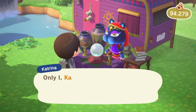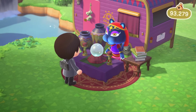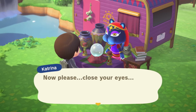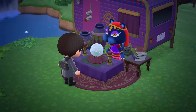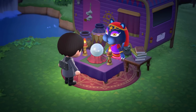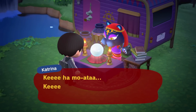Heading over to Harvey's Island, Katrina's luck will only activate if you actually talk to her. If you didn't know, you have luck every single day, and Katrina needs to be the one to activate this. You could get good luck where you'll find yourself getting a ton of bells, or just good luck with your residents, but you could also get bad luck and start tripping up. So if you do or do not want to activate luck that day, you'll have to decide whether you want to talk to Katrina or not.